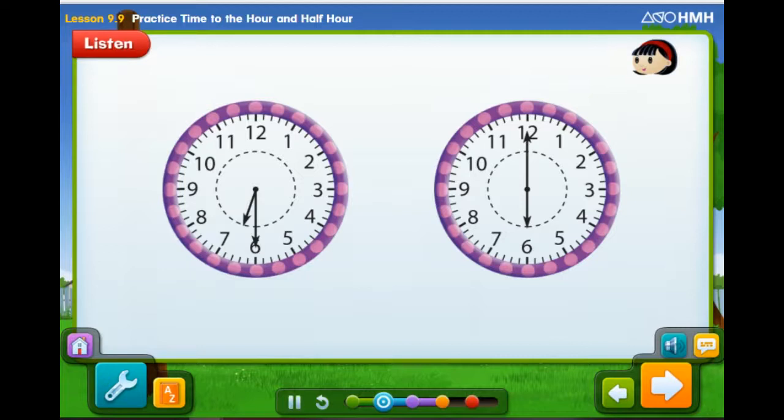What about the second clock? What time does it show? The hour hand points to the 6, and the minute hand points to the 12. This clock shows a time to the hour. It shows 6 o'clock, the time Barbara goes to the store.